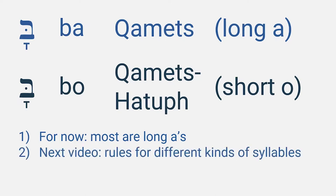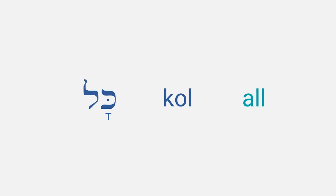The second thing that I will say for now is that there is going to be a future video about the different types of syllables. And once you can identify the right kind of syllable, you will know all the rules you need in order to distinguish between the normal kametz and the kametz chatuf. However, let me give you one example. Kaf, kametz chatuf, lamed. You pronounce it as kol, and it means all.